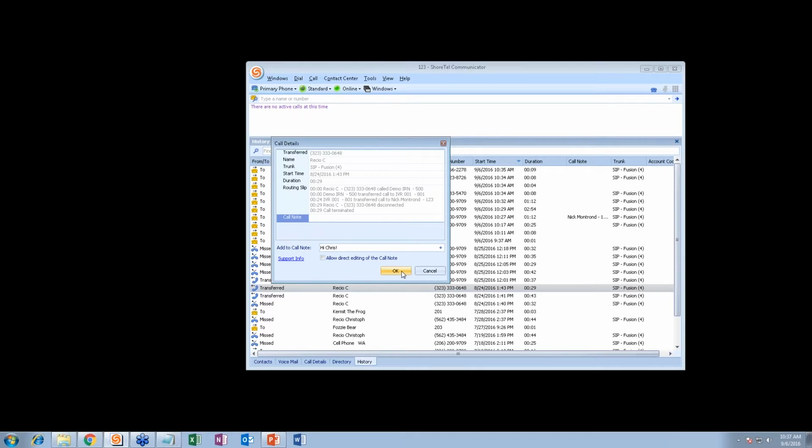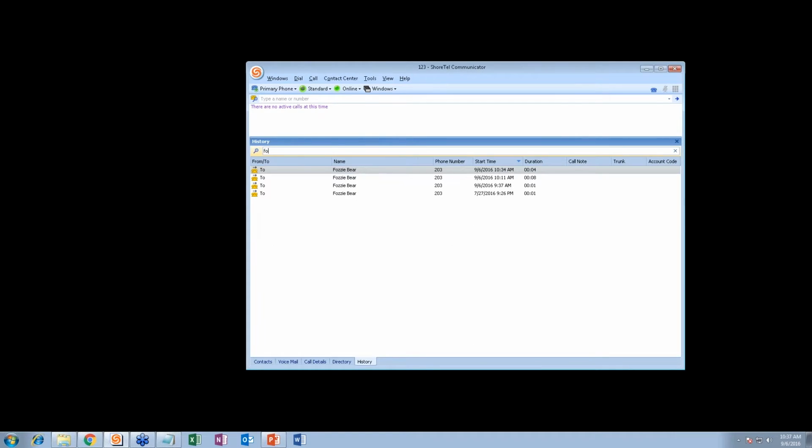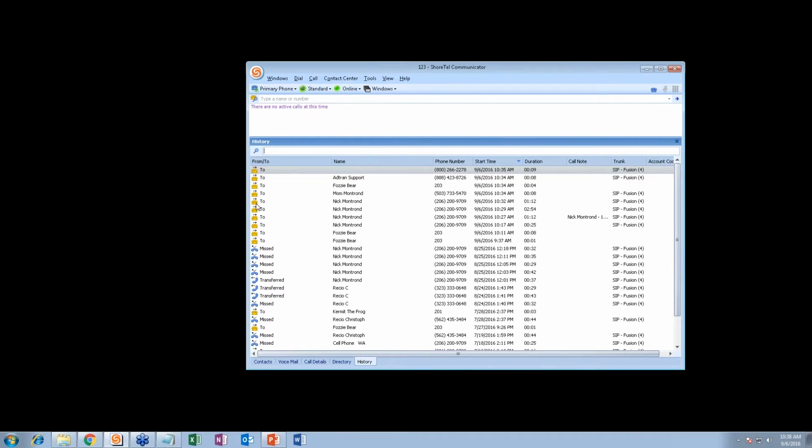One thing to note about the history tab is it doesn't automatically scroll to the top. If you're like me and have your computer up and running for 300 days at a time, the last time you looked at history is where you're going to be at in your history. So you do want to make sure that you've scrolled to the top if you're looking for something recent.